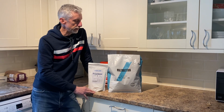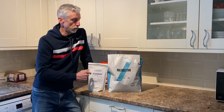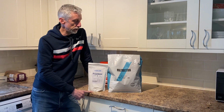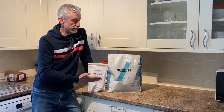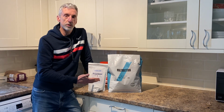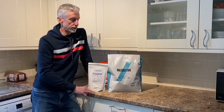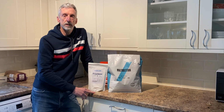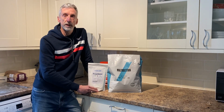So I suggest if you haven't had a go at mixing your own drinks, it really does save money, and it also gives you the opportunity to experiment and see which mixtures work best for you. These come pretty neutrally flavoured, they're not too sweet, but you can put in your own flavourings if you want to add a bit of taste to your drink. It's a great way to save money and to make sure you're fueled properly on your ride.